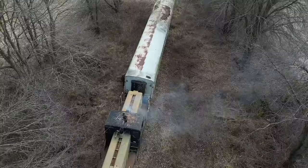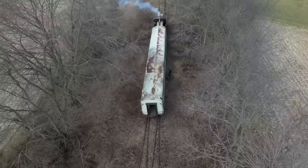The Adrian and Blissfield did allow the CHS to use their number 3, but the CHS did have to put new batteries in it to make the engine move.